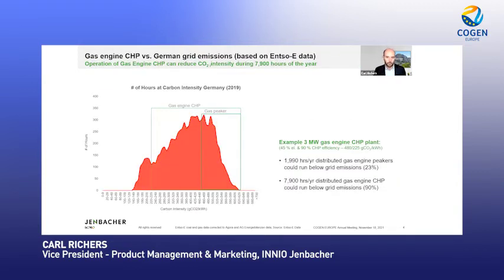And we wanted to give you an example. We've just picked Germany as an example, but the picture is similar or even more extreme for other countries which are more coal power based. Of course, for countries that are already today largely hydropower or nuclear based, the picture is different. But what you're seeing on the graph is on the bottom, on the x-axis, you can see the carbon intensity in grams of CO2 per kilowatt hour emitted. And on the y-axis, the height of the graph shows you the number of hours at which electricity is produced in the grid at this CO2 intensity.